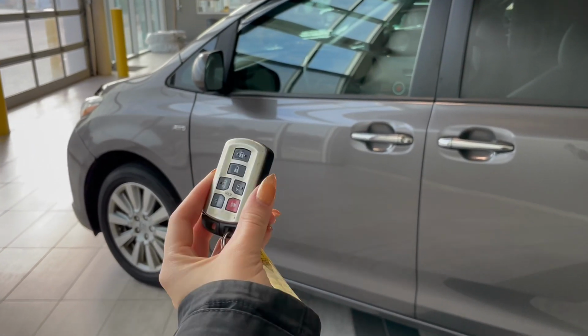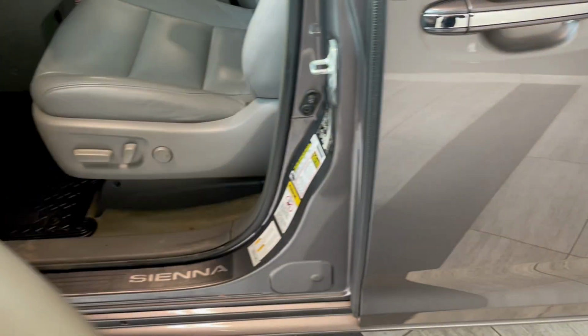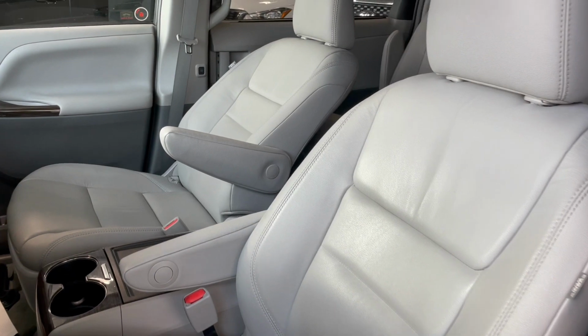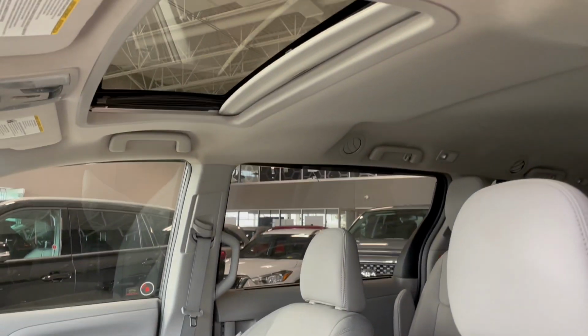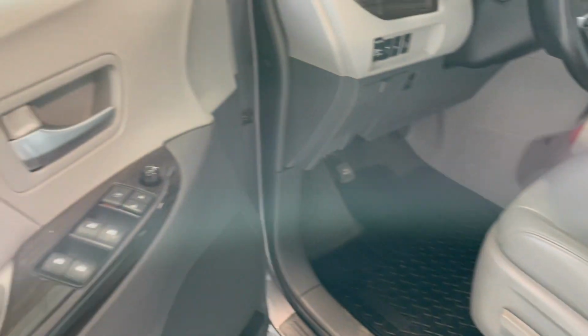Entering the vehicle, we have our key with our lock and unlock. Taking a first look inside, we've got leather interior. This Sienna also comes equipped with a sunroof, power seat adjustments, and power windows.